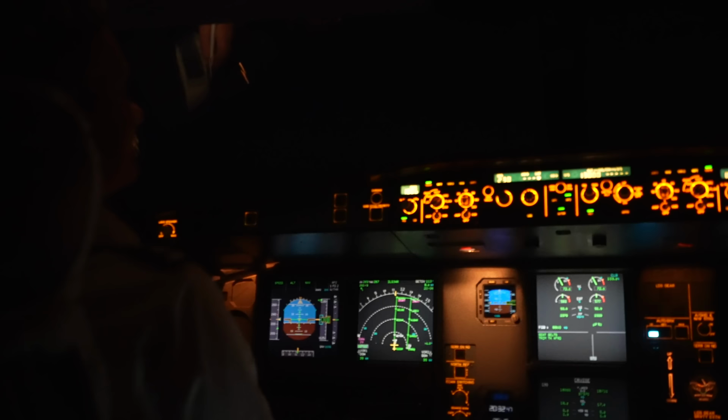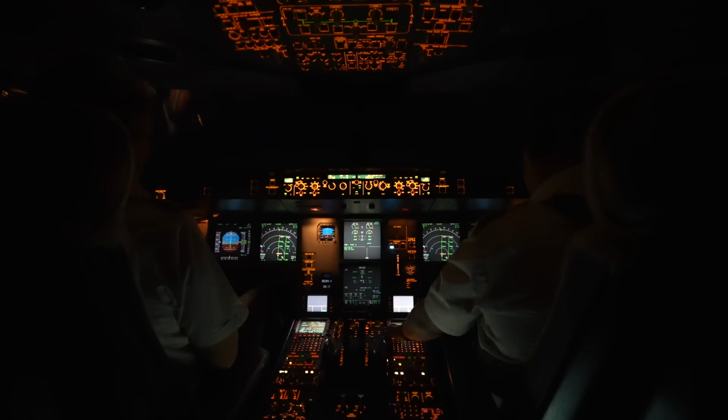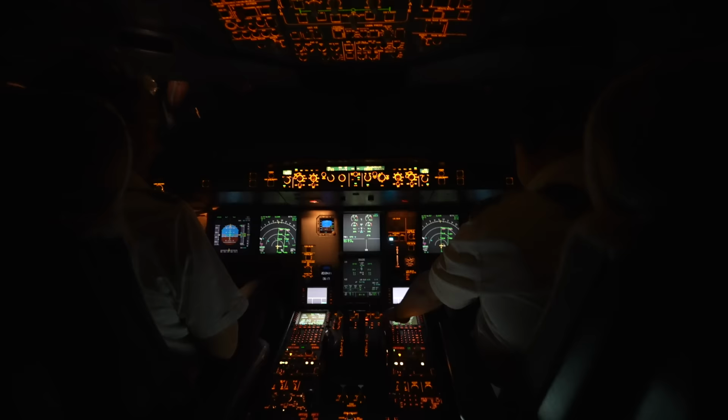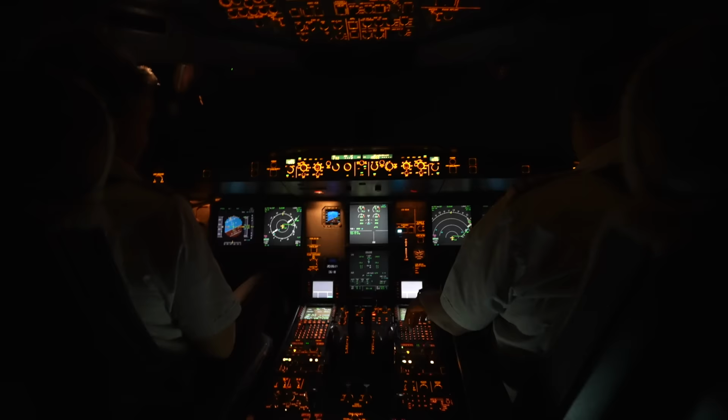QNH 1005. Qatar 34 Quebec, descent altitude 13,000 feet, unrestricted. Finnair 4 Kilo, turn right direct to Lubac. Right direct to Lubac, Finnair 4 Kilo. Qatar 61 Bravo, stop your descent flight level 150. Stop descent flight 150. Finnair 4 Kilo, final. Finnair 4 Kilo, thank you. You continue as cleared, descend 11,000 feet. Descend down to 11,000, Finnair 4 Kilo. Finnair 5 Tango Papa, traffic will pass just off your right hand side, slightly behind, 737 MAX, 1,000 feet below. Finnair 5 Tango Papa, thanks for information.